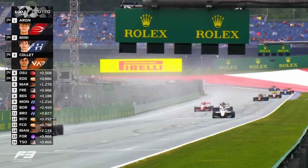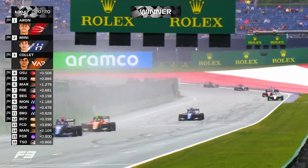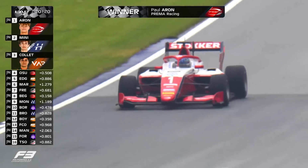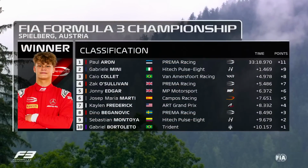The Alpine Junior, Gabriele Mini, finishes in 2nd place. Good points on the board for his championship hopes. And Caio Collet, after some superb moves towards the end of the race, finishes in 3rd. But what a drive from Paul Aron. But this is how they ended up in the end. Paul Aron started 8th on the grid, finishes on the top step of the podium, and it was an absolutely superb win for him with the fastest lap, so he gets the maximum 11 points.